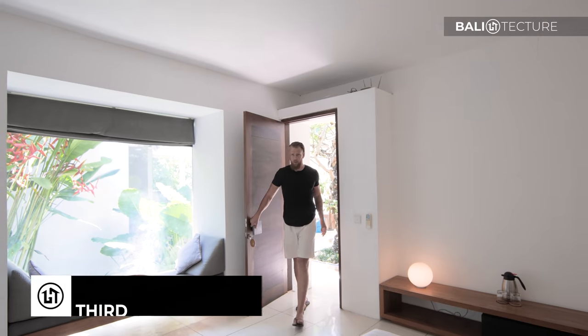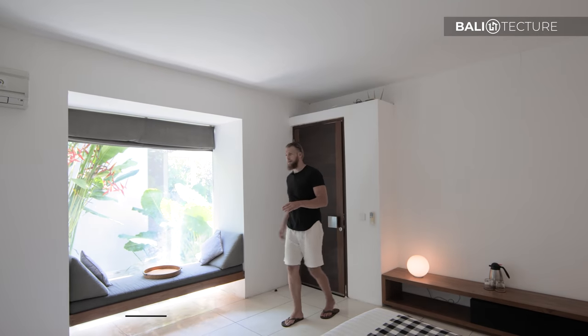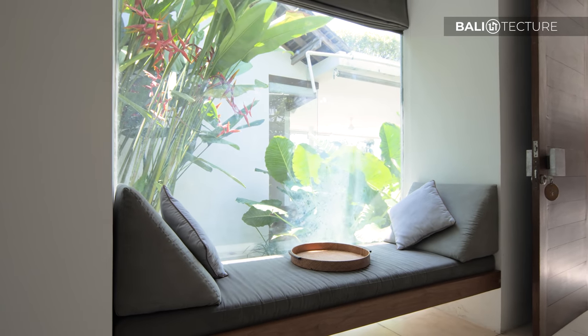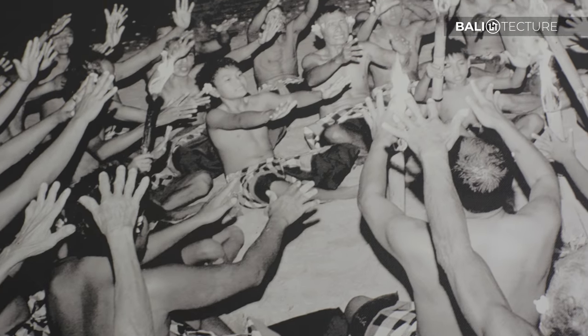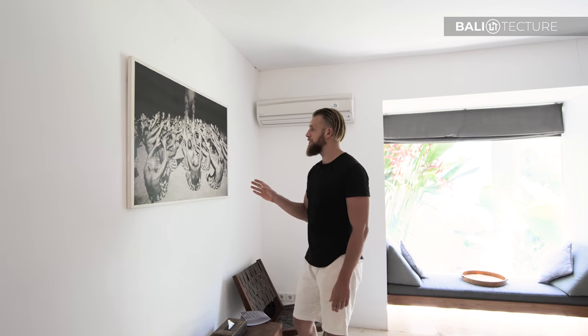Ladies and gentlemen, boys and girls, this is the third bedroom. Now, I love these nooks. I haven't seen these nooks in a while. It's so good for gazing. This is really cool. Check out this photo. So this is a ceremony, and one actually happens every Saturday at Uluwatu. And if you're a guest, they will actually take you if you want to see it, which is really cool.